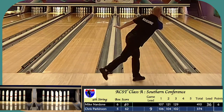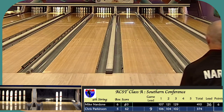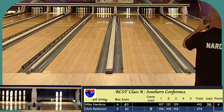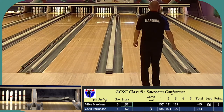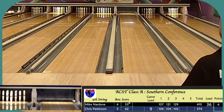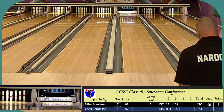Mike Nardone, first ball in the seventh. In on the left side, good action in the back though. Two-pinner in front. Main. And he's back. Same ball that he used last time, but he didn't have to clear the six pin this time. And he makes his first spare in the fourth string.